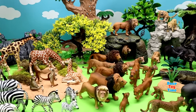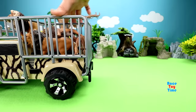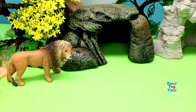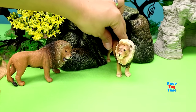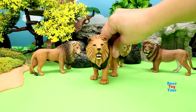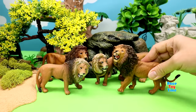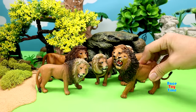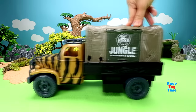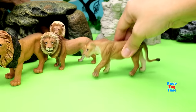Today I'm going to show you some safari wild animal toys. Okay, let's get started. Here are the animals. We have lions. Here come more animals. Let's see what we have here. We have some lionesses and cubs.